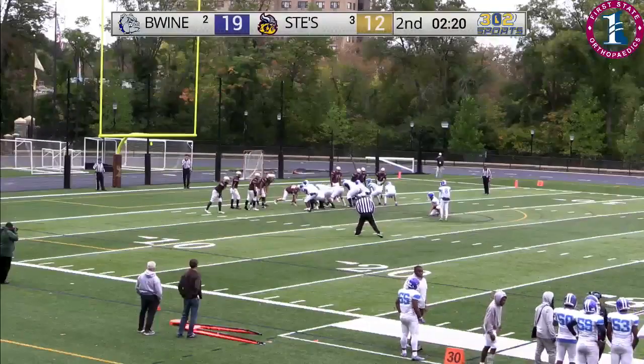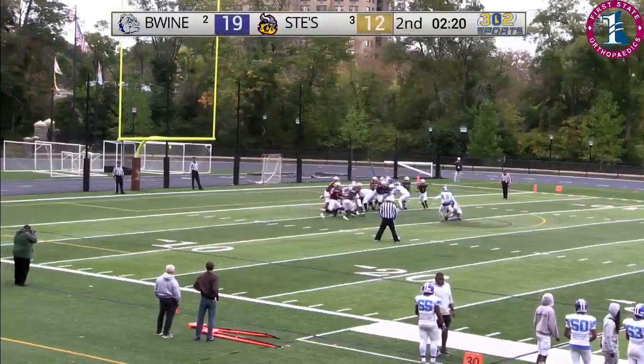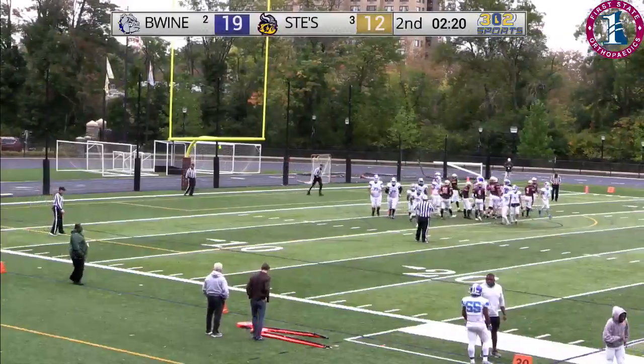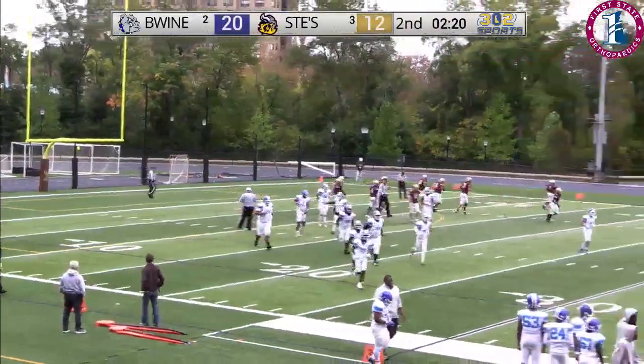2:19 to go. St. Elizabeth offense will have the 2-minute drill to work with here after the kickoff from Brandywine, as the extra point is up, and you guessed it, it's Cleghorn. It's good. Great work by Cleghorn. Good work by Brandywine again, and they extend their lead up to 8.